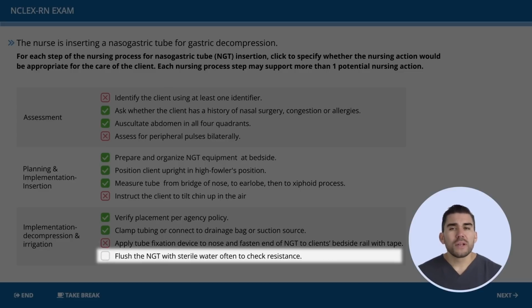What about the last option? Flush the NG tube with saline water and often check resistance. This one was really tricky and really close, but this one is incorrect. We only really flush before and after medication, not just willy-nilly whenever we want.